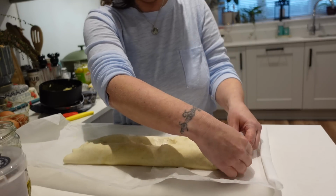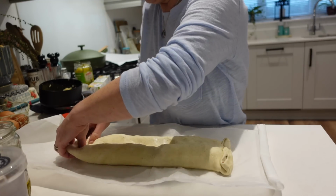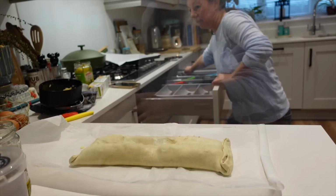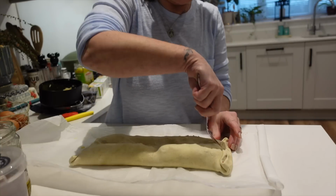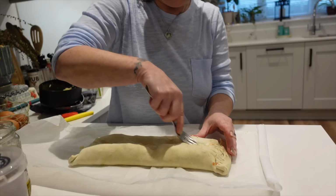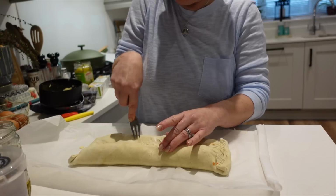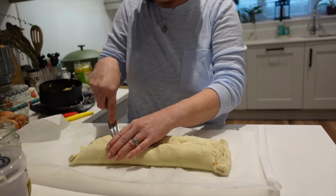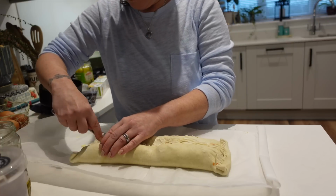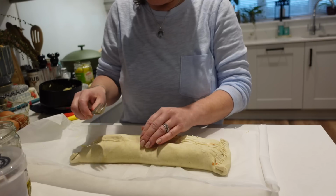Now I'm going to join the ends. Let's fold those up actually. We don't want any of the filling coming out. Don't obviously fill right to the end because otherwise your filling's going to come out everywhere. Let's just make a pretty little join. You know what you could do? This would look so nice. Actually save a piece of pastry and then plait it to put across the top. That would look so nice. Right, I'm just doing this because I don't want my filling to come out.